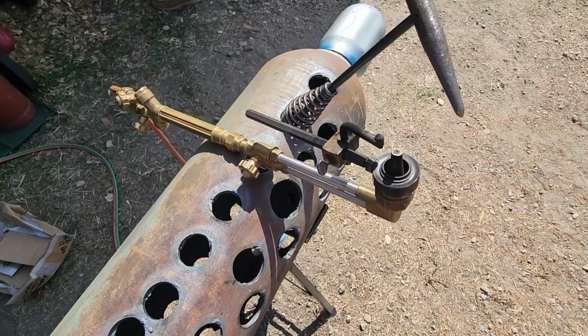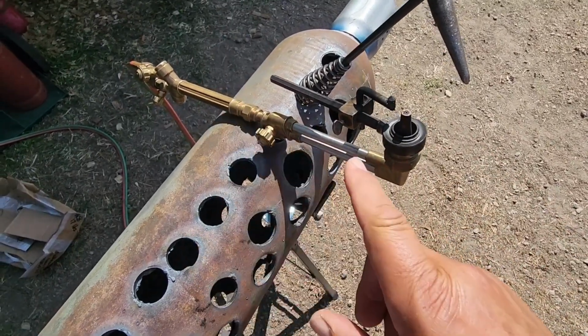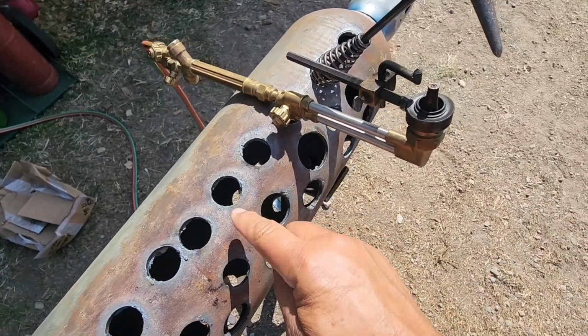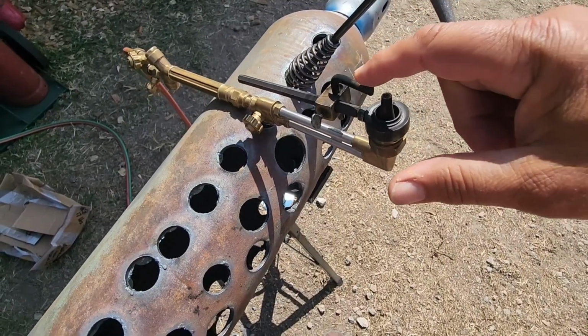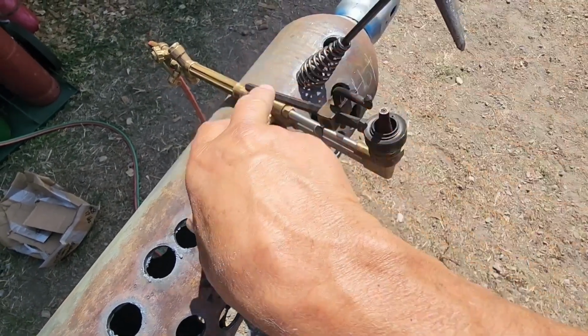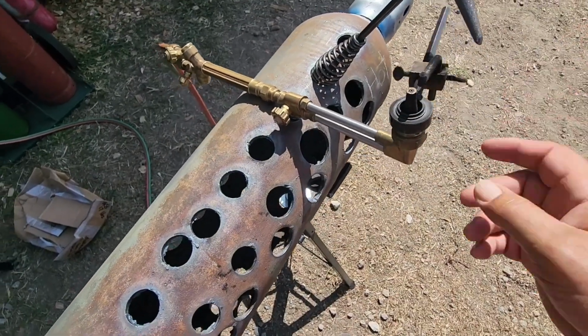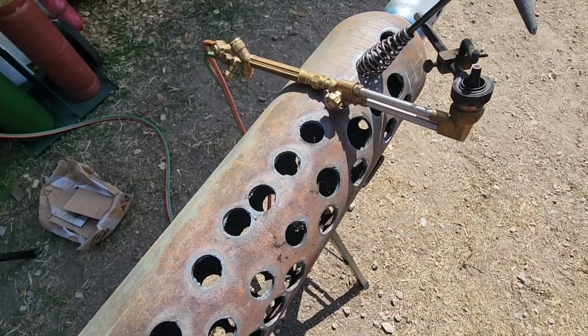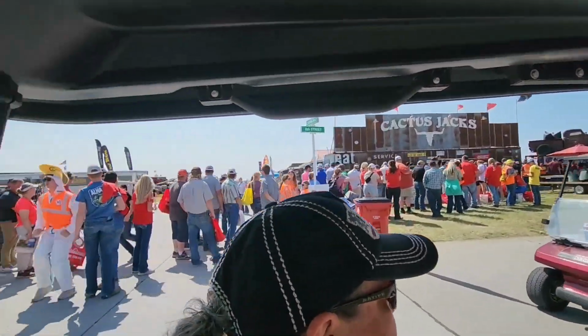This apparatus here is always popular at the shows for cutting circles. It's adjustable. You just put a center punch mark in the metal and then put this in your center punch, and then that goes right around. Move your torch around, cuts perfect holes. Apparently Cactus Jack's is pretty popular.